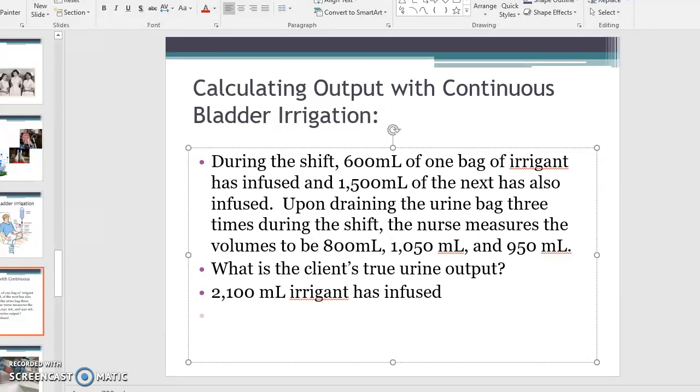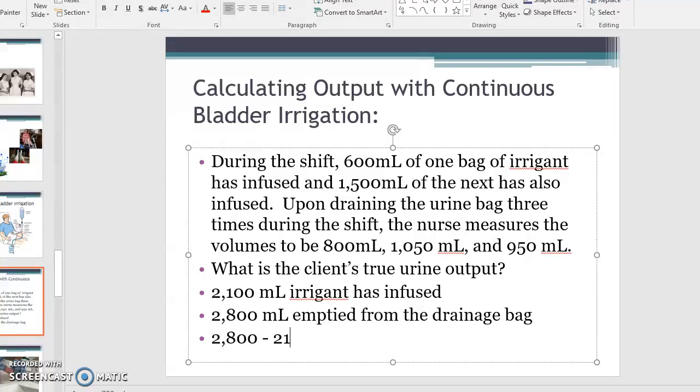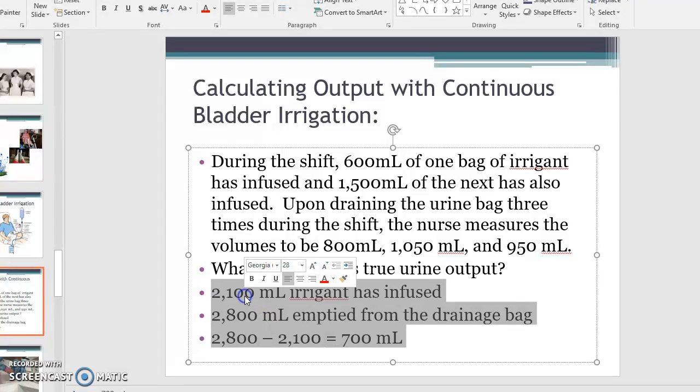Then in the urinary bag, we add up our 1050, 950, and 800, and we see that a total of 2,800 mL emptied from the drainage bag. Then we take the 2,800 minus the amount of irrigant, and we are left with 700 mL. That would be your urine output for your shift. Does that make sense? We have to take the amount of irrigant instilled and subtract that from how much we emptied from the bag when we are doing CBIs.